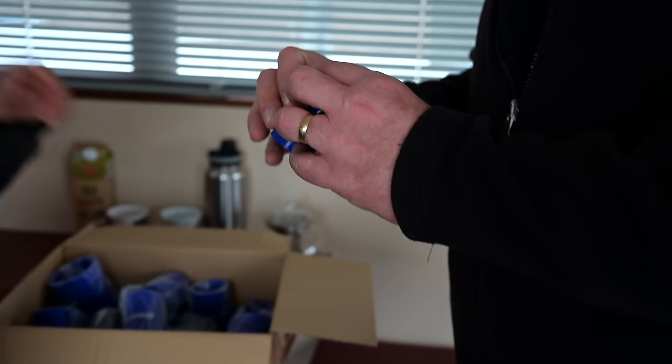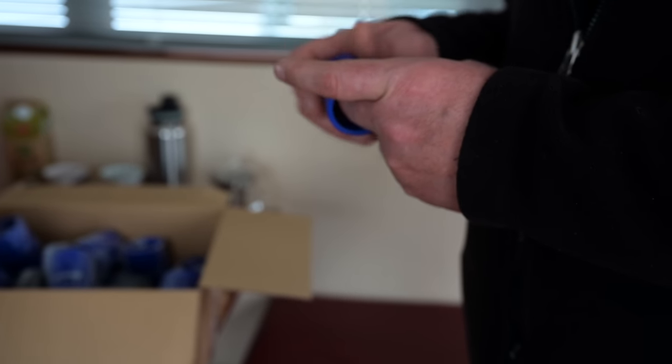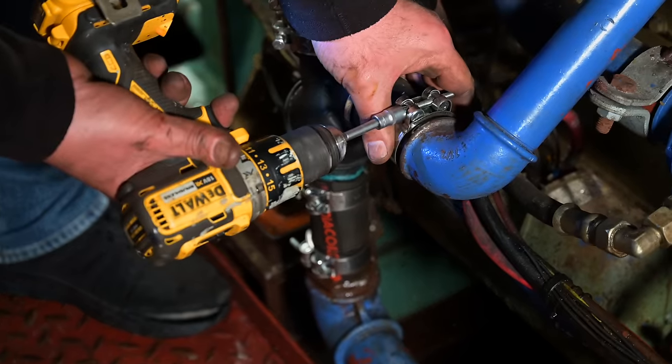You see what I was saying about how smooth bore they are. If they've got any imperfections on the hose itself, on the actual stub of the thing itself, they won't seal. So we've got to get that as flat as possible. But that's fine. Excellent.